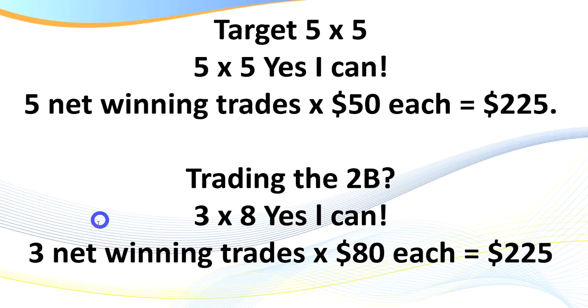It's a little bit different, as we'll see on the next slide, if you're trading the ES, and you just simply adapt it, because with CL it's $10 a tick. So 5x5 means 5 trades by $50 each. That's what we call scalps, 5 quick scalps, less commissions, is around the 220-230 mark.